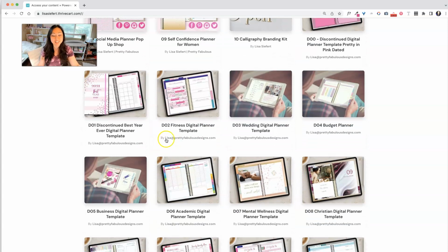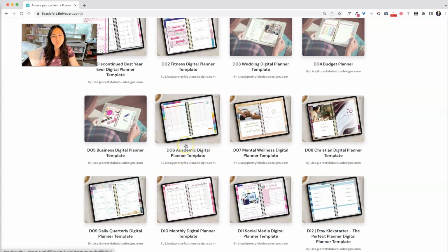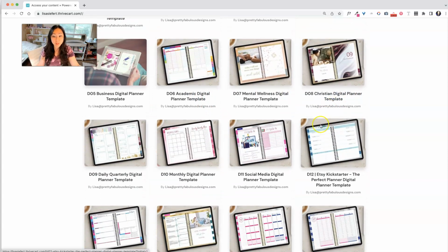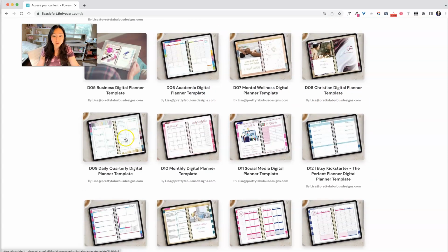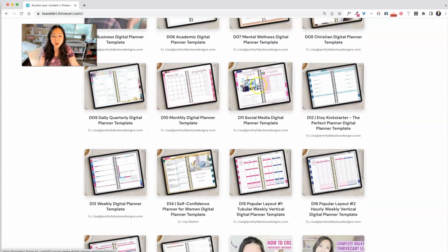Now what is working is the fitness planner, the wedding, the budget, everything else. The academic, for some reason, the dates did not work. All of the pop-up shop planners work: mental wellness, digital Christian. Daily and quarterly obviously just can't work because there's a page limitation within Canva that does not allow me to go past 200. So it's just impossible. And then this is coming soon.